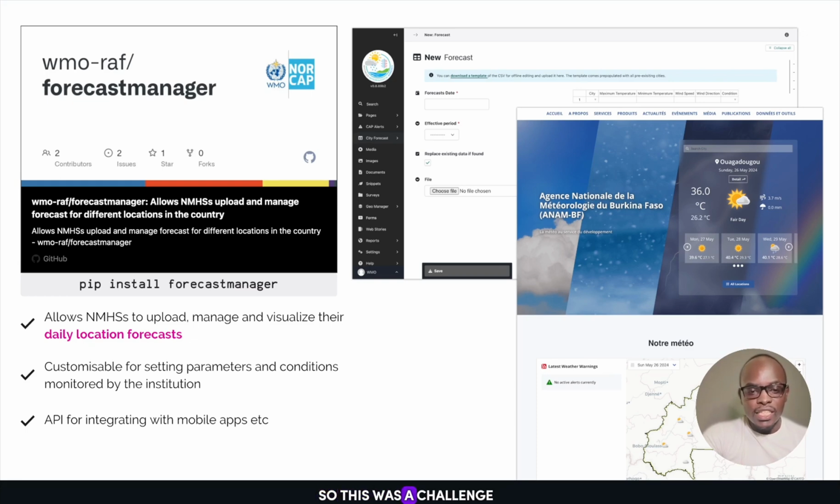So this was a challenge in terms of having a robust application that allows you to seamlessly upload forecasts for any location in the country. So we developed this specifically to provide a unified way across NMHSs to upload their own forecast. So it provides you with different capabilities.